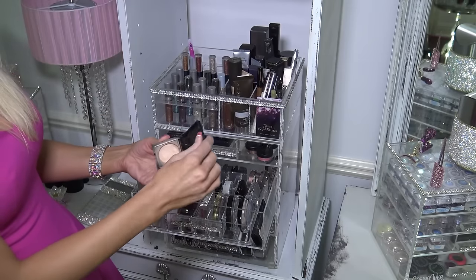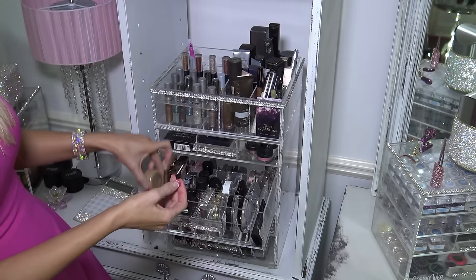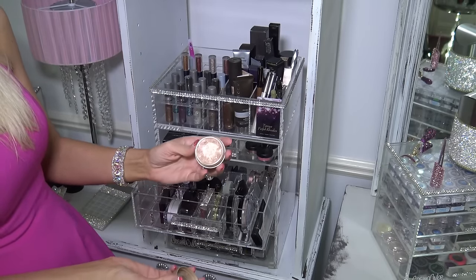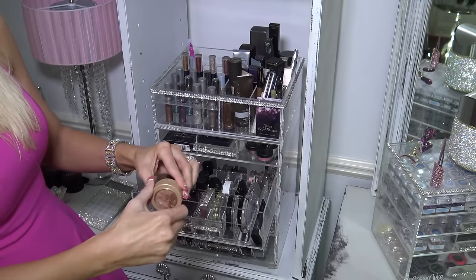Laura Mercier. That one had some love. I've moved on from her though. This one I haven't had a chance to try yet, but this looks beautiful. This one's from Lancôme. I received it in like a Sephora favorites box.